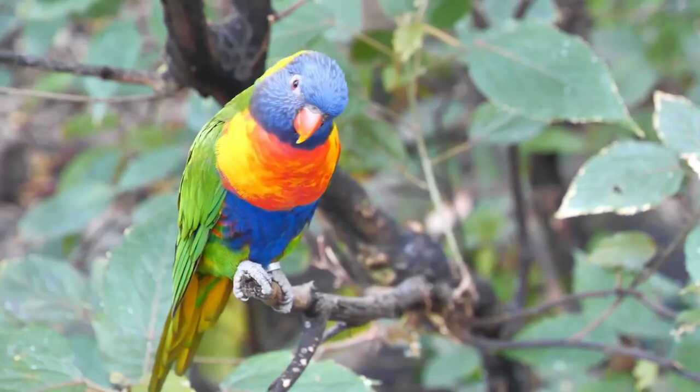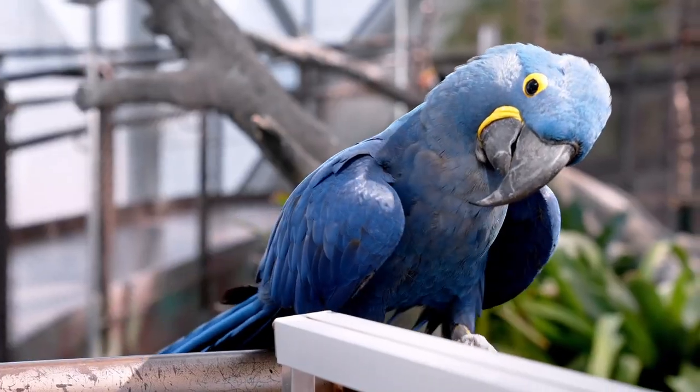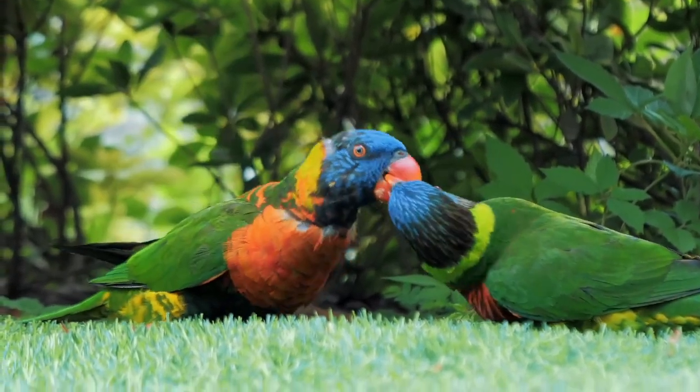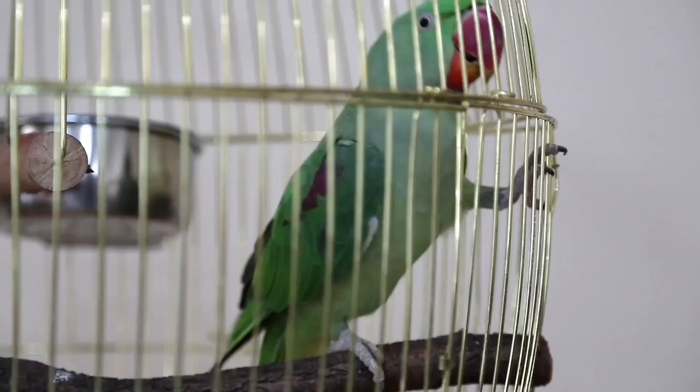The colorful feathers of a parrot are often the first thing that people notice when considering owning a bird. Birds have a wide range of colors, so you can find a red, green, blue, or purple companion. Brightly colored plumage is one characteristic, but it's not the only one to take into account before adoption.